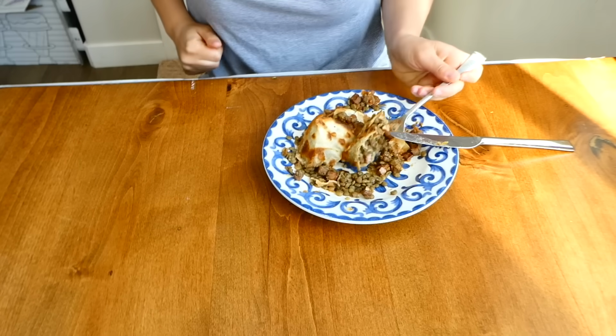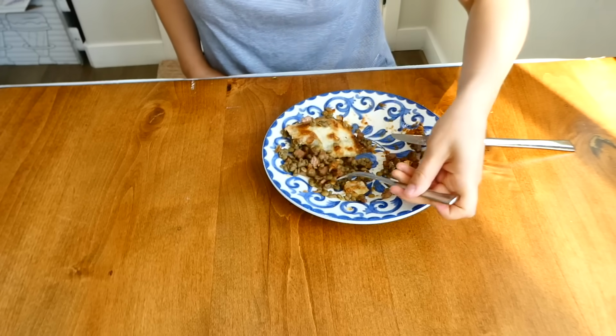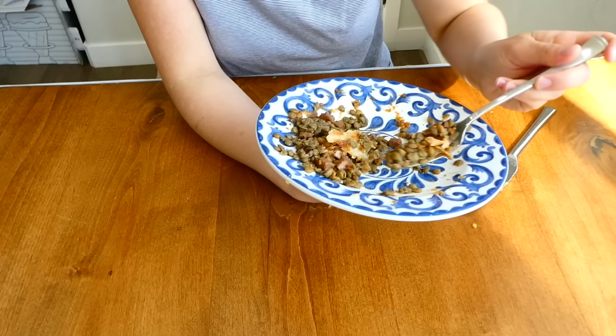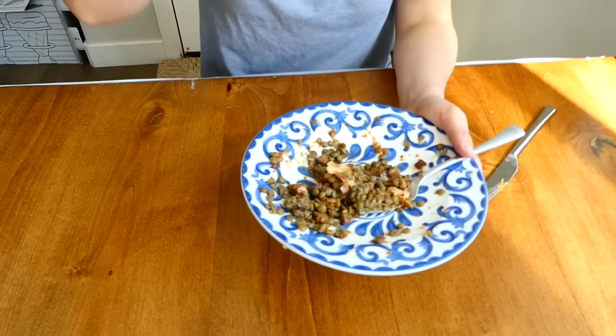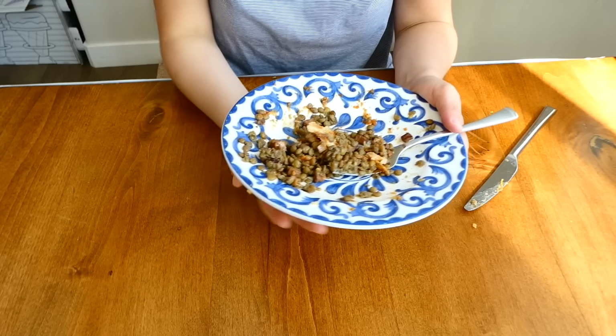So I do see these Dollar Tree tortillas, I give them an 8 out of 10. I do think they're pretty good, especially crisping them up on the stove. I do wish the tortilla didn't fall apart so easily, but overall, really impressed with the tortilla. This dish is delicious. It does not taste like extreme budget friendly at all.